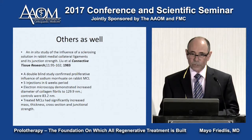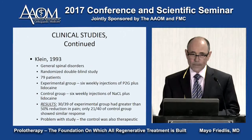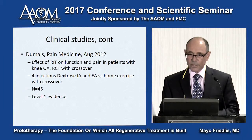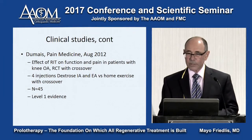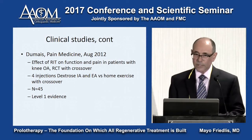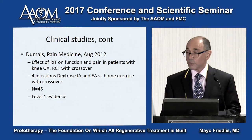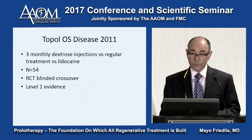Connective tissue research, clinical studies. There's a lot of stuff that's been done beginning back in the 80s with double-blind studies. Coming up to the recent, Dumas in 2012 did a really nice study, a randomized controlled with crossover.